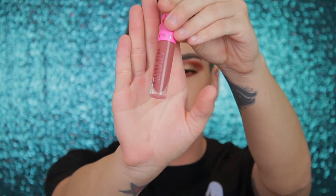So last but not least is the lip. What was hard for me was choosing between the Beauty Bakery lipstick, this is the Salted Caramel Mocha, and my Jeffree Star Family Jewels liquid lipstick. That's this one right here. It was hard, but I think this one reigns supreme because I think the finish is prettier. I think it's longer lasting. It doesn't crack as fast as the Beauty Bakery one does. Now they both last a very long time, so don't get it twisted.